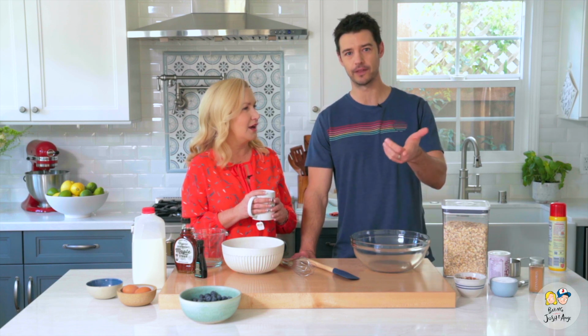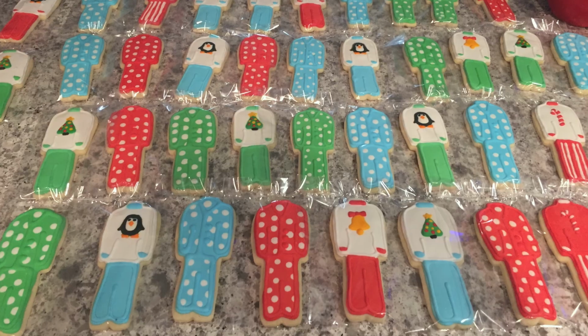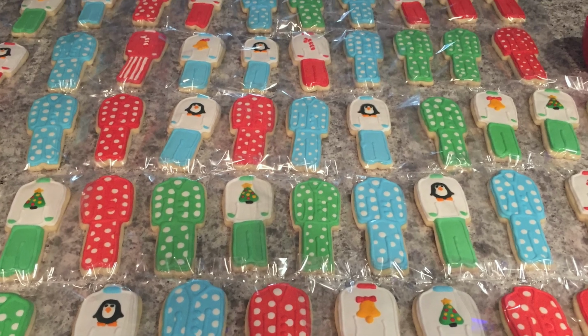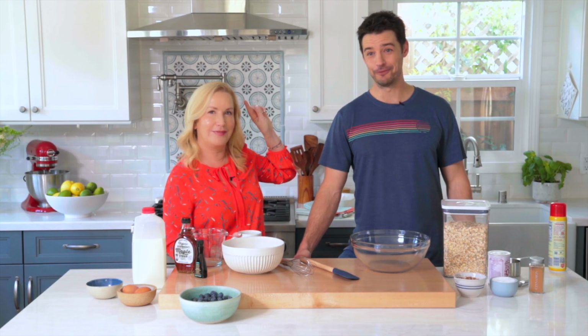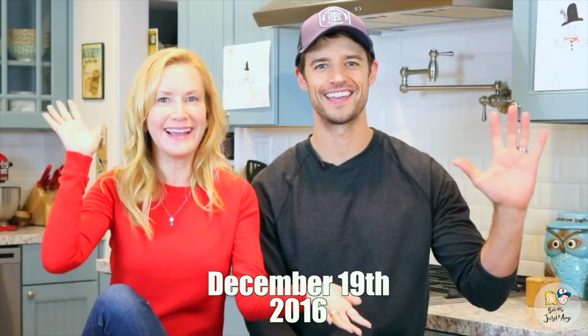Yeah, because we made them for the kids, who had a Polar Express thing at school. So I made these pajama sugar cookies. And are you going to edit in like a... I will. Yeah, I totally can if you want me to.